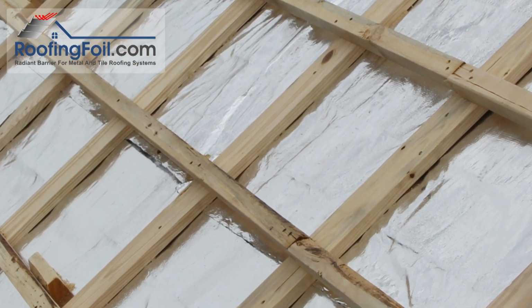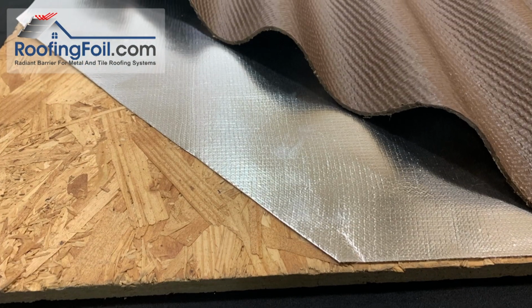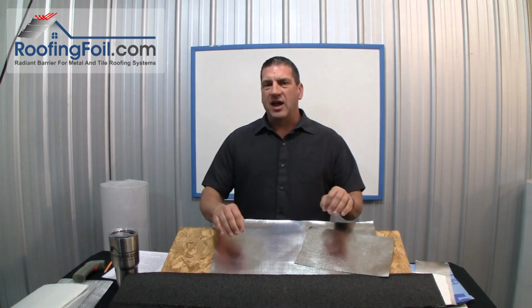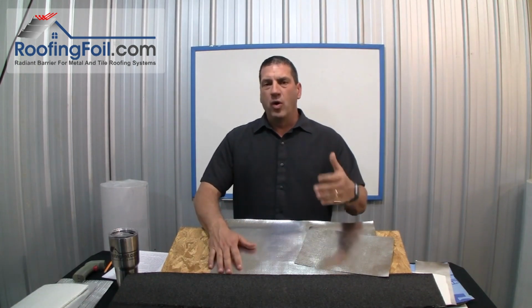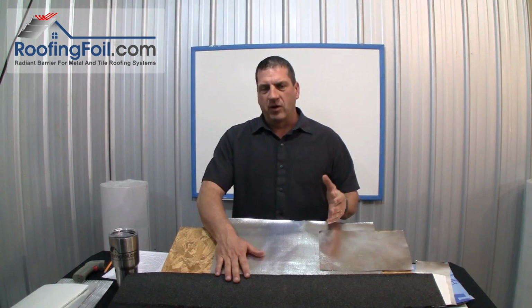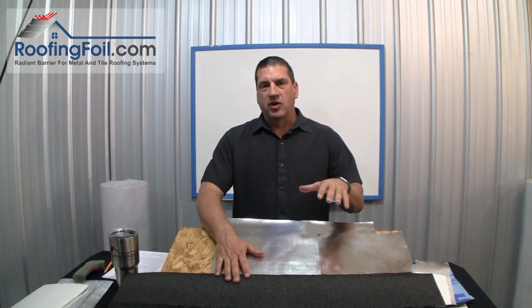There's also some corrugated products that will lay on top of the roof deck that are mechanically attached without battens that have minimal contact, so a radiant barrier will work. But anytime it goes directly under a shingle without an airspace, any foil product will not act as a radiant barrier. And in this video, I'm going to demonstrate and explain exactly why.